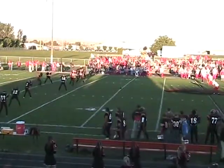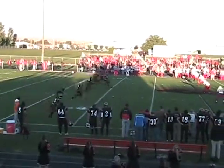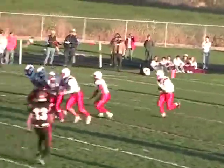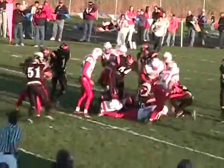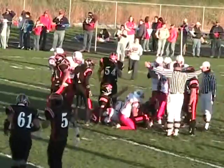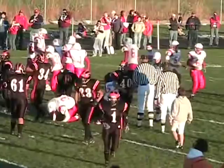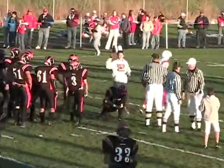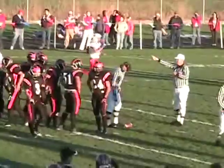Back to receive for the Grizzlies, number 4, Trent Weiniger. Kicking off for the Grizzlies, number 51, Grant Marples. Ball brought back to the 27-yard line. First and 10 for the Grizzlies. Ross Newman made the tackle for the Grizzlies.